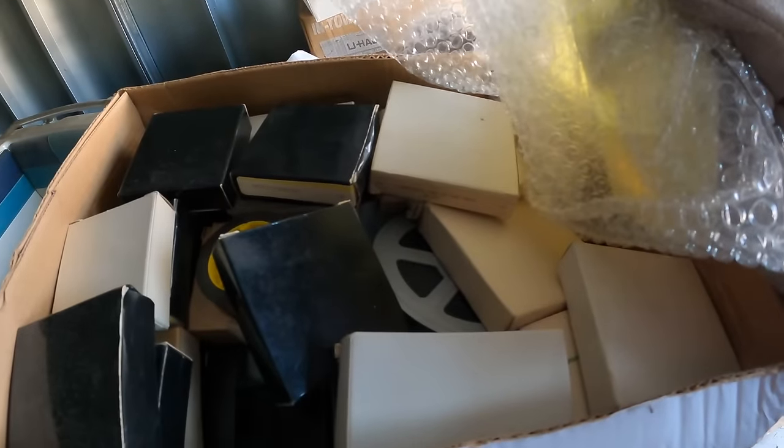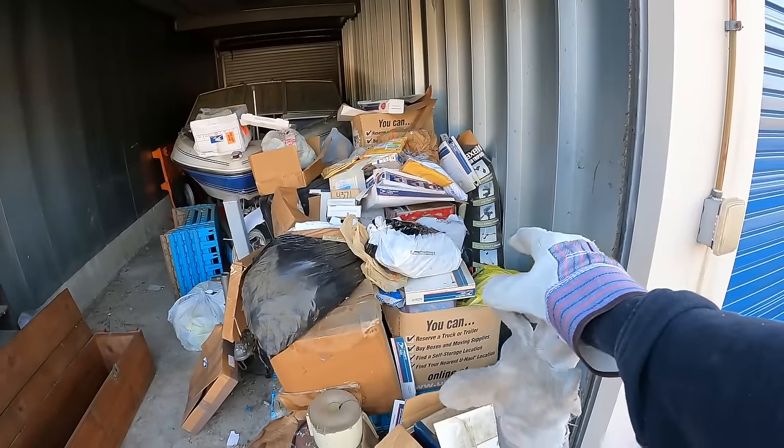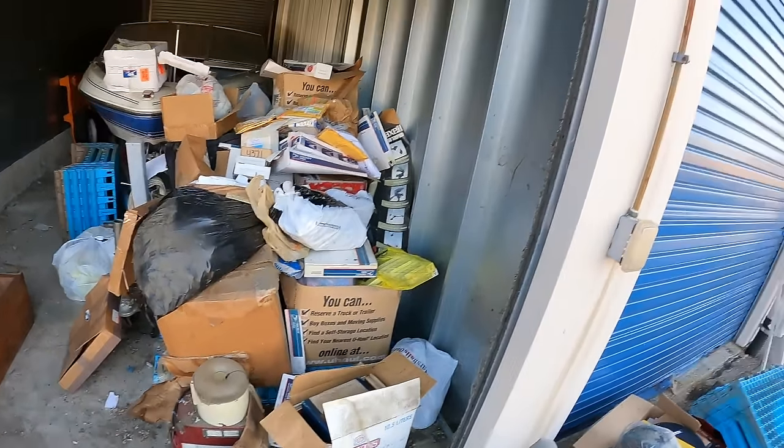See, this is what we're running into in this unit. It's just boxes and boxes of reels. Non-stop boxes of reels. We've got into the left side of the unit, but we still haven't even touched this side, really. It's so much media, boxes and boxes of sealed media, whether it be DVDs, VHSs, CDs, box sets of DVDs and CDs. It's insane. We've barely scratched the surface and we've been here for like four hours.